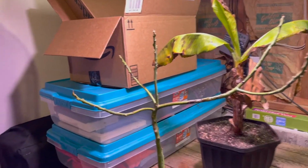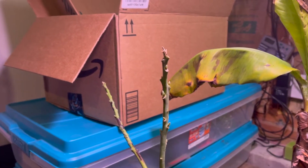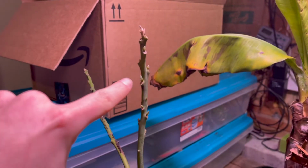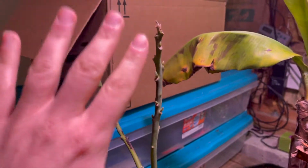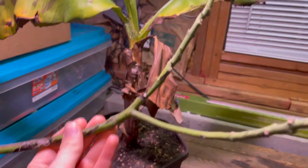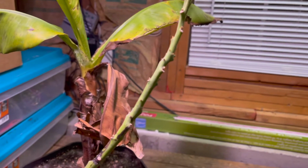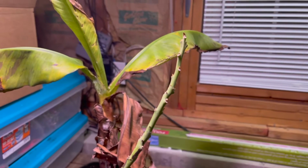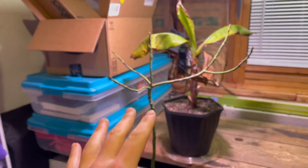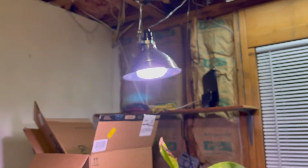However, I have good news. I noticed today that, I hope my phone can focus on this. Do you see all these little buds? There's one there. There's probably 10 right here. I haven't really looked in some of these other branches. I'm sure there will be something. Yeah, there's some buds on there as well. They're a little more brown, not so green, but I can see, at least with my eyes, that they are getting a little bit more green. So I think this will start to leaf out again.